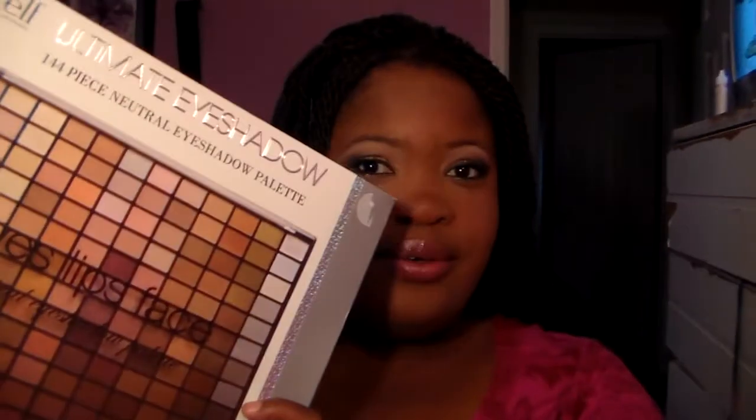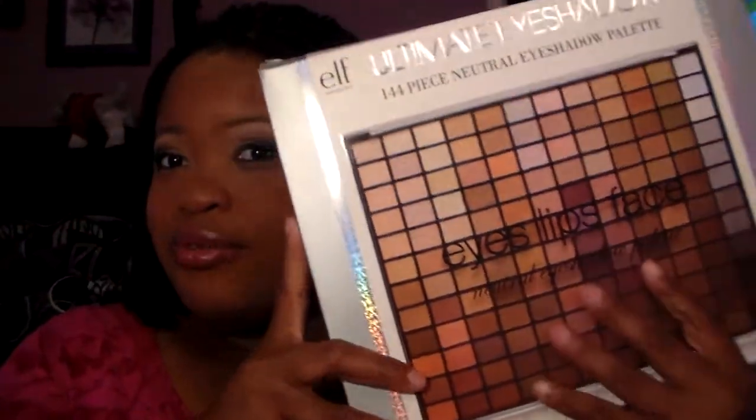But whenever I go on a website and purchase makeup and stuff like that, I make sure I look and read the comments. So I was reading the comments of that palette. The next thing you know, I saw that they had a new palette. It was a 144 eyeshadow palette, but it was the neutral version. And this is so new for ELF. So this is the neutral version of the 144 Ultimate Eyeshadow Palette, and they have the bright one, which has a lot of great colors.